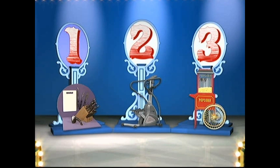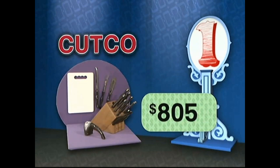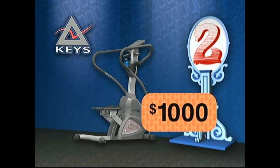Which one is the most expensive? Is it the cocktail, the exercise, or the popcorn? Exercise! Exercise, okay. Let's see if you're a winner. Popcorn is at $1,100. Cocktail is $805. Exercise is $1,000. I'm sorry, darn it.